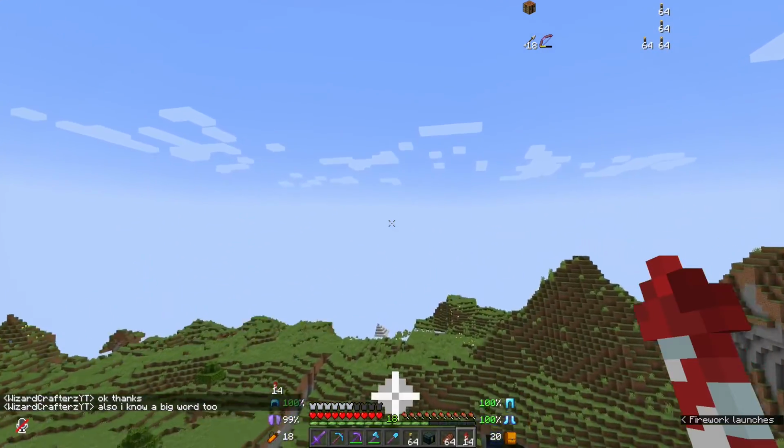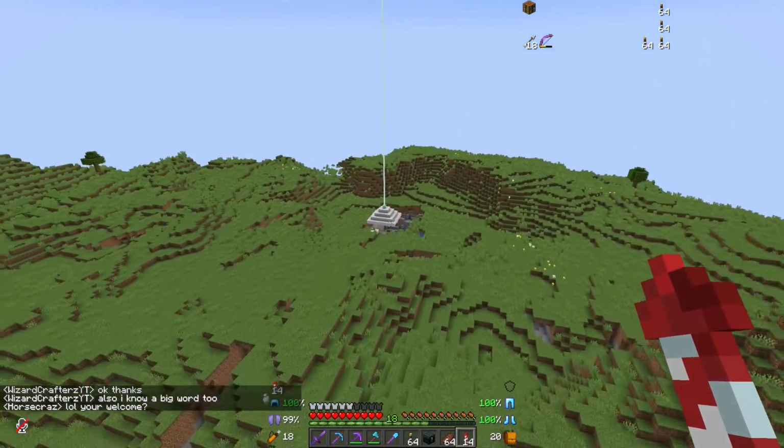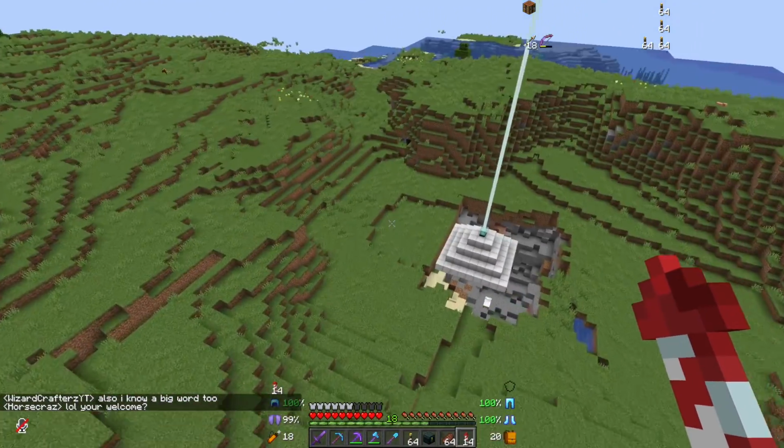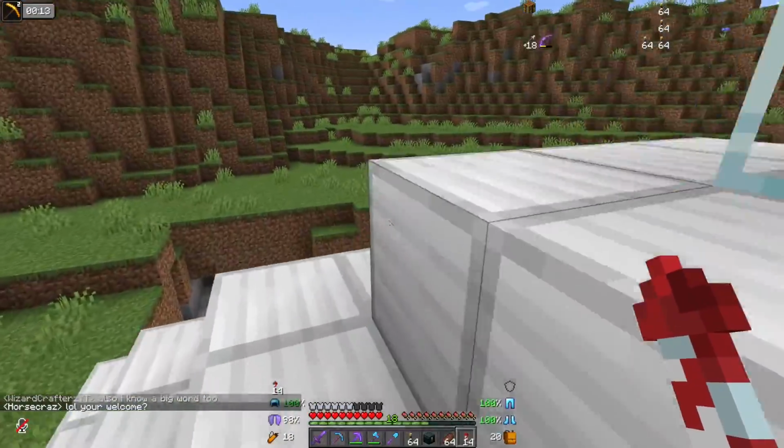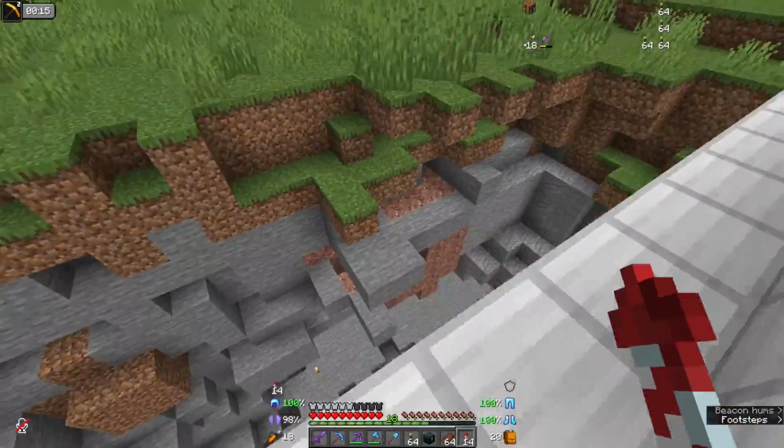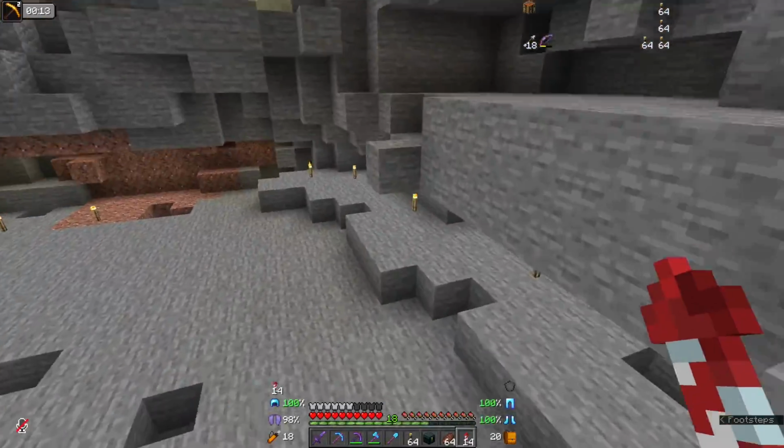We did something last night that I thought I was recording for and wasn't. We managed to get enough wither skulls to summon the wither and get ourselves a beacon. I thought I'd hit record, and then when I looked at it to stop the recording, I had not.